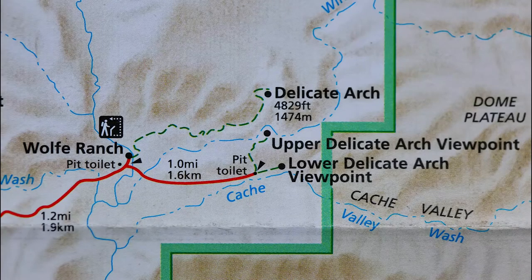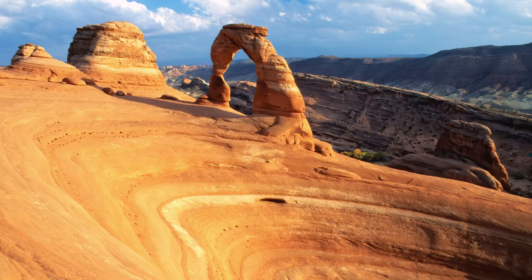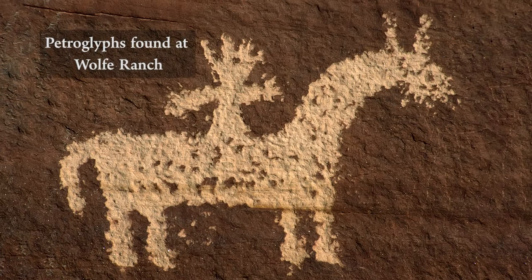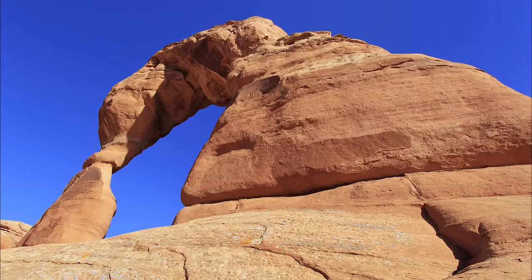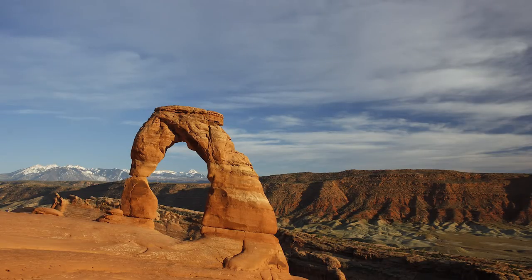Photography location number two is the famous Delicate Arch. This is best on a partly cloudy or a totally clear day, and it's a late afternoon and a sunset place. It does require a 1.5-mile one-way hike with 500 feet of elevation gain. And you should bring your wide angle, something like a 16 to 35 millimeter, and also a mid-range, something like a 28 to 200 lens. Bring a polarizing filter and a tripod, and be prepared for crowds of people.